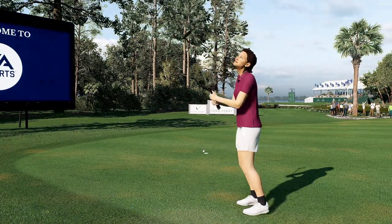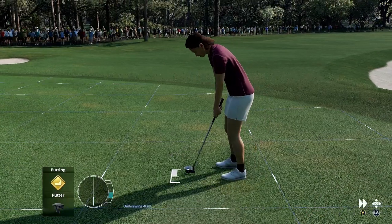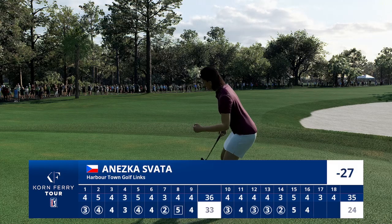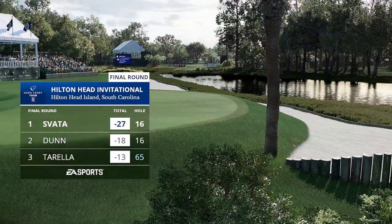Boy, that's a good stroke. Just a fraction off target, but you can't get the speed any better than that. Okay, that'll be a par here at 16. And she's going to remain at 27 under.